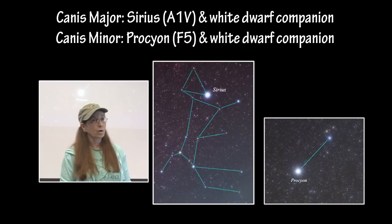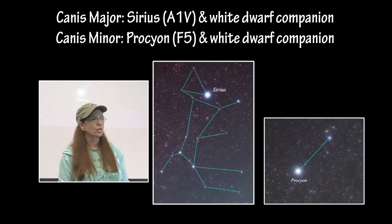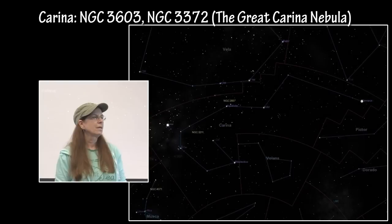It has a white dwarf companion, and so does Canis Minor. Canis Minor is actually a subgiant. It's now moving off the main sequence, started its sequence of evolving, and it also has a white dwarf companion.